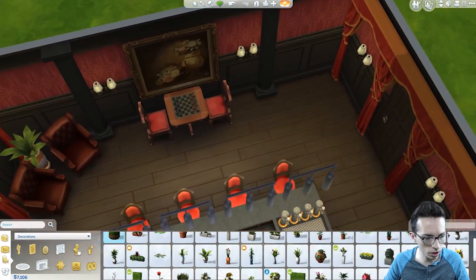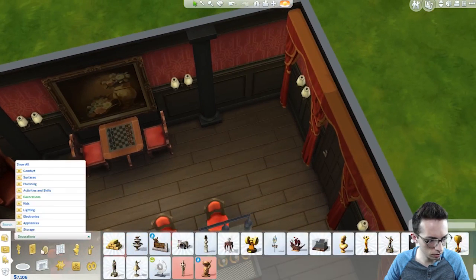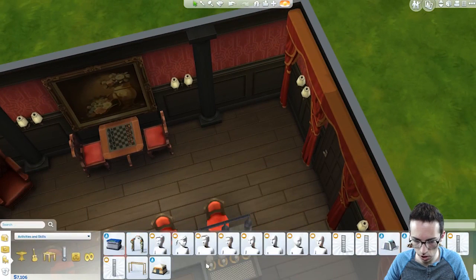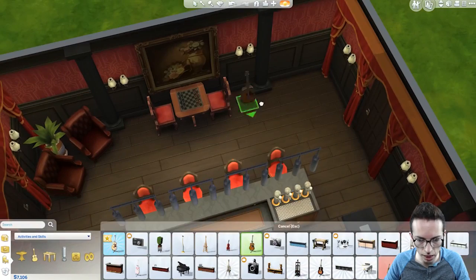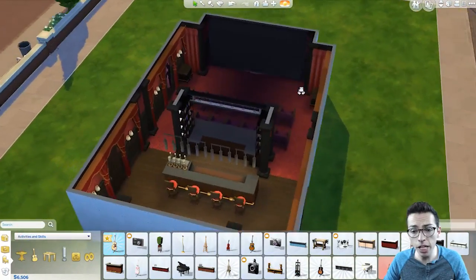And in this corner, maybe we'll put some sort of art or something. I don't really know. What do I want in this corner? Activities and skills. There's no other activities or anything that I should put in here, is there? Nah, I don't really know. Maybe we'll just put in a guitar, and we'll call it a day. Perfect. Kind of looks like a bar aspect. It's really kind of cool. Anyway, there we go. Simple enough.